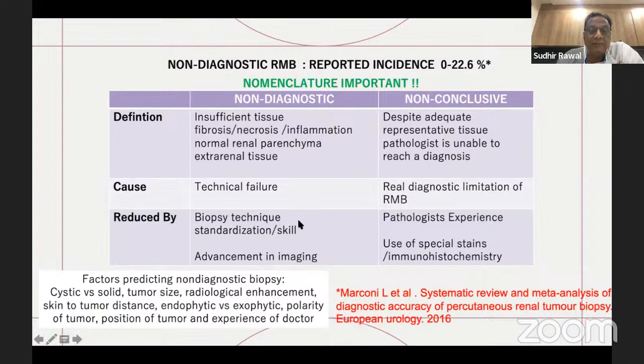Non-diagnostic can be reduced by biopsy technique, sensitization, the skill of the person who is doing it, and advancement in imaging. And the non-conclusive report can probably be improved by pathologist experience and use of special staining and immunohistochemistry. There are some factors predicting non-diagnostic biopsy, like cystic versus solid tumor and tumor size. In a small tumor the yield will be less. Sometimes a small tumor actually moves with the needle, so it is better to puncture the tumor and then take the biopsy. If radiological enhancement is low, then the yield will be low.